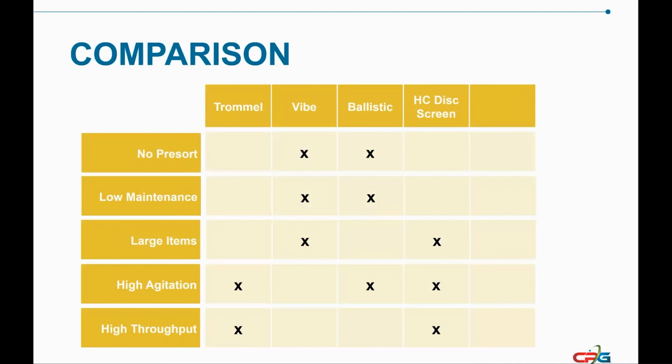These constraints we're looking at are highest for primary screens and decrease the further into a system you get as machines get smaller and lighter duty. And some people are okay with cleaning wrapping off a high circumference disc screen for 15 minutes or so every shift. And some people are okay with the low throughput of a ballistic if it's at the back where throughput is less important. These are still good machines, but neither of these would go in the front to help out the PRESORT.